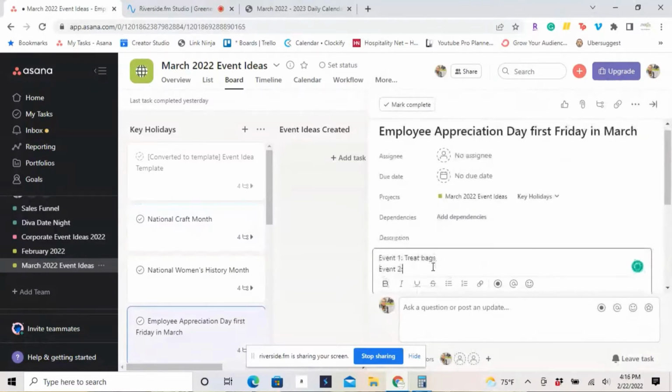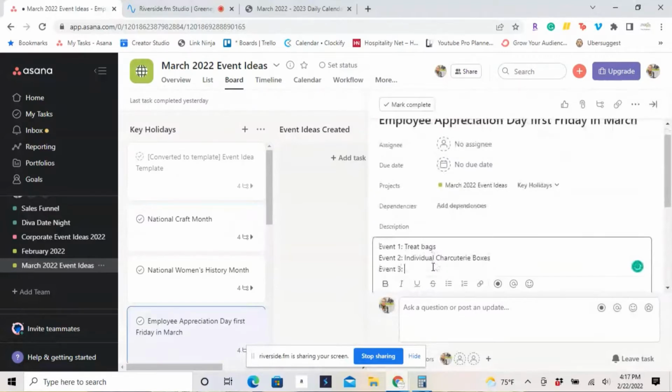where we would do treat bags. Event number two, I would then also do individual charcuterie boxes. Then event three, mobile spa day, because I have a spa company that I partner with.